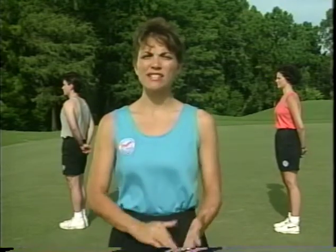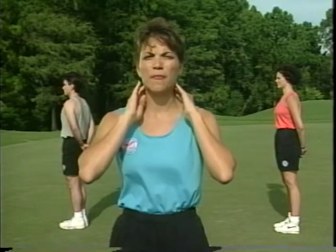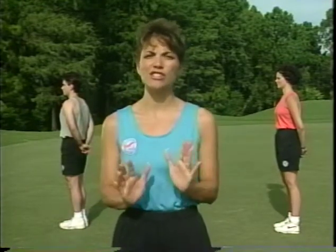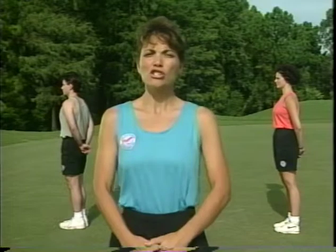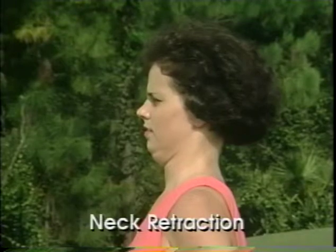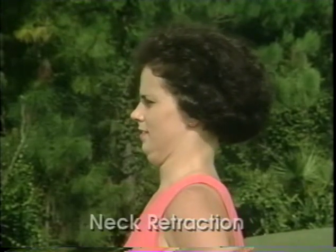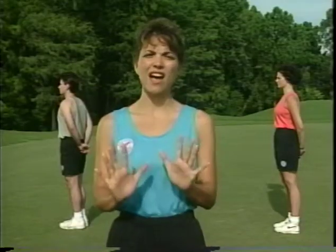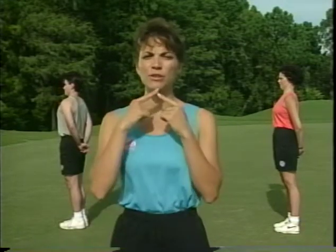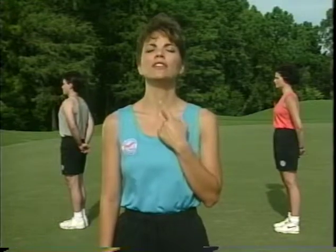So now let's move on to some exercises that will strengthen the muscles supporting your cervical or neck spine. This exercise also functions as a posture builder. First, squeeze your shoulder blades together. Good. Now let's pull your chin and nose straight back and hold for 5 to 10 seconds. Then relax. Repeat this 10 times. It is very important that you keep your chin level. Make sure it doesn't drop or lift. Straight back.